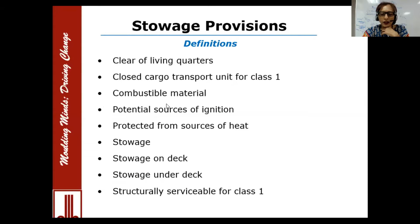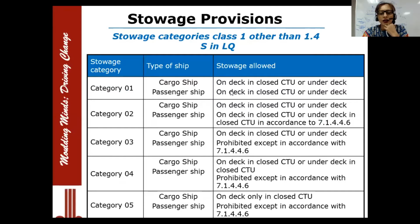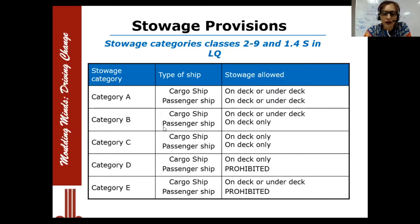All right, so we've covered all these definitions, and now we go straight to the stowage categories. Just to remind you again, because you've done this in GA already, for class 1 the 5 categories are expressed in numbers. What they're generally doing is indicating whether that consignment can be stored on deck or under deck. They've given examples of course of cargo ships, but also included passenger ships. Also for class 2 to 9, it's the same 5 categories, but they're expressed in alphabets. And they too are indicating a similar thing, the types of ships that they're accepted on, and whether they're accepted on deck and under deck.